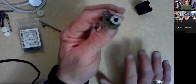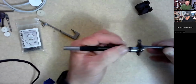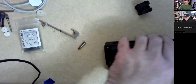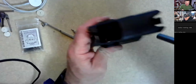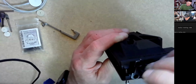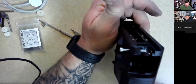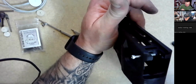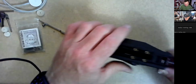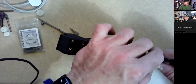All right, so we have this piece and we have this piece, right? So these two actually go in here. Good. It's one of those cases where you kind of got to hold everything just right for it to go.